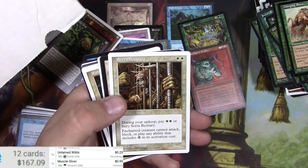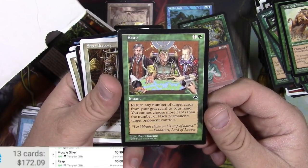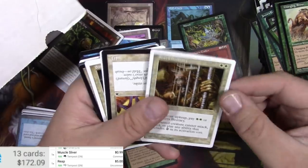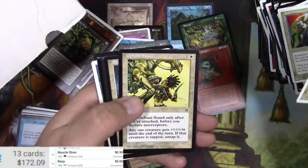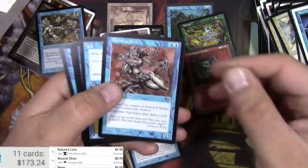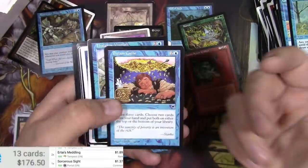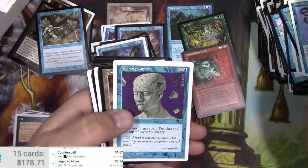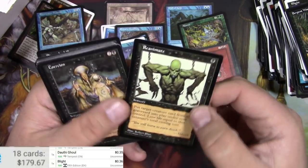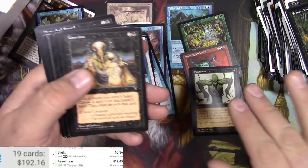Reap? Yeah, oh, wow. Uncommon, $5. Return any number of target cards from your graveyard to your hand. Cannot choose more cards than the number of black permanents target opponent controls. Hmm. Alright, must see some play in something. Reanimate, there we go. It's an uncommon too, right? And it's a little scratched up on the back. $12 though, we'll take it.